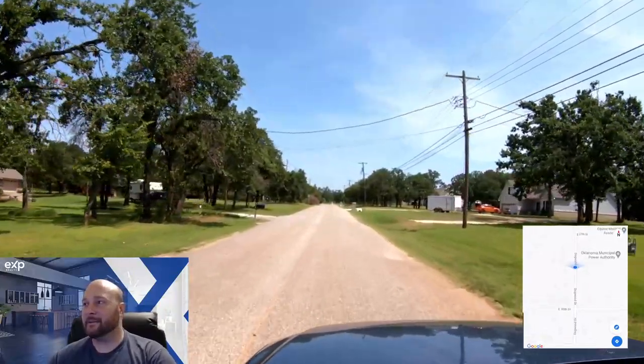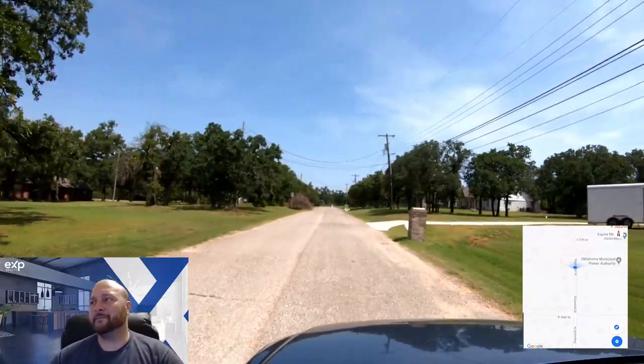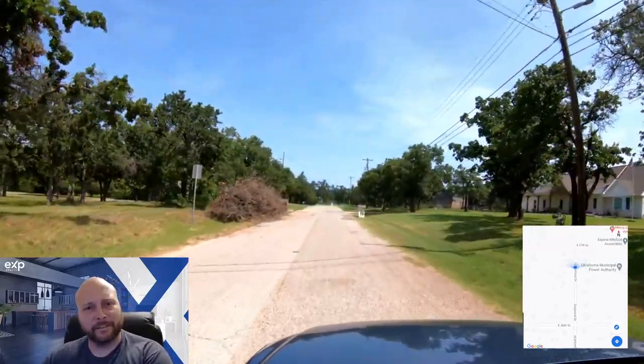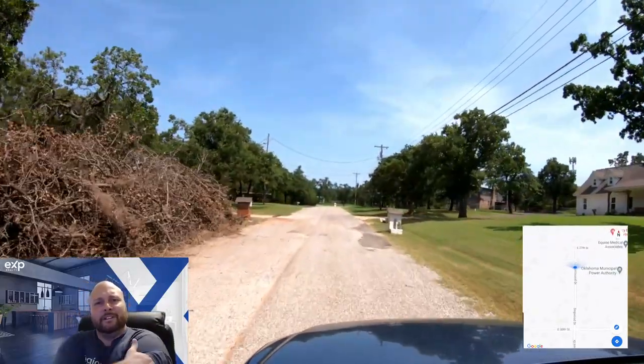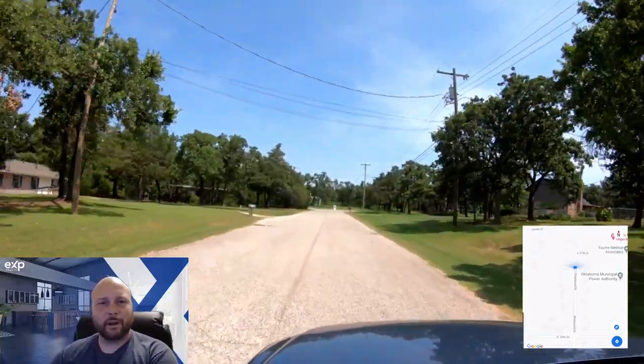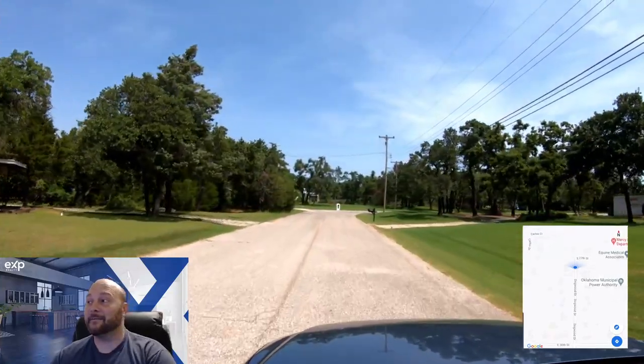Look at that. Oh man, aren't those wooded lots just beautiful? God, and look at that sky. That's an America sky. That's a freedom sky. That's a no, you better not get out of your house sky. That's a let's walk around the neighborhood with the dogs type sky. That's what that is right there.